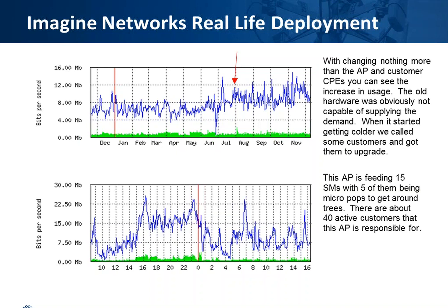This particular AP shooting out to the east, it was actually the pictures from that first slide. We have 15 people coming off of it directly with the SMs, but as I said, there's a lot of trees and things, so 5 of those 15 SMs are actually little micro pops to get around the tree lines, and those are just little 2.4 omnis and such. And as it says, there's 40 active customers behind this AP.